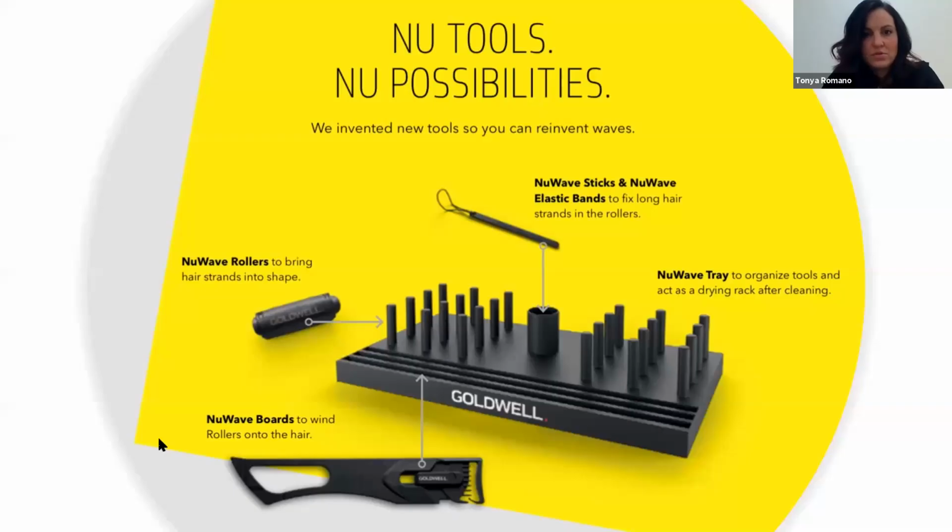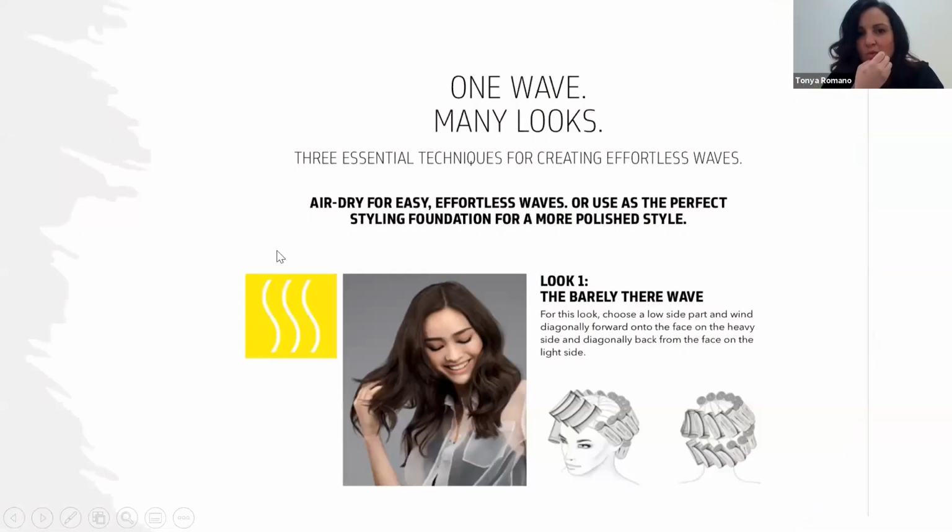And then I'm going to, rollers are all one size, by the way. There was a question about the rollers. They're all one size. So I'm going to go back to the PowerPoint and show you guys some of the different services. Right. So one wave, many looks. There are 3 different techniques that will give you a little bit of a different end result. So I'm going to mute and let Jen talk so that I don't interrupt.